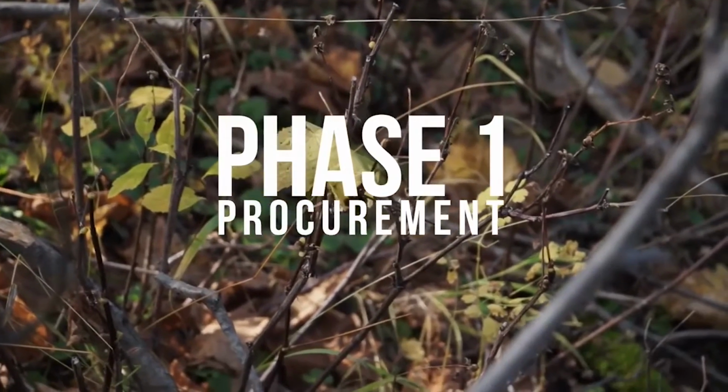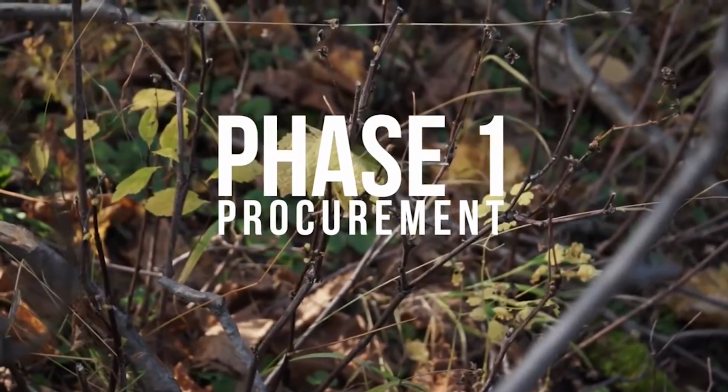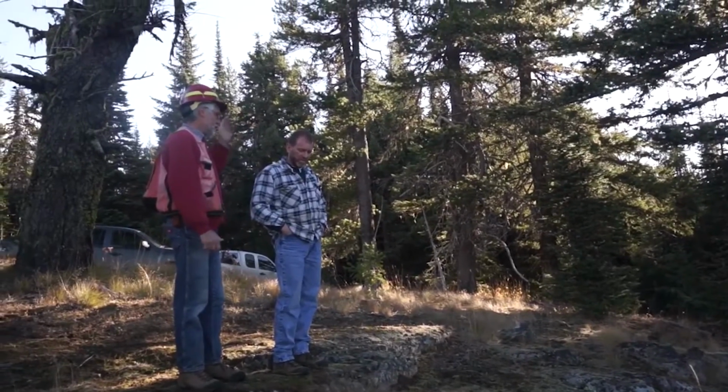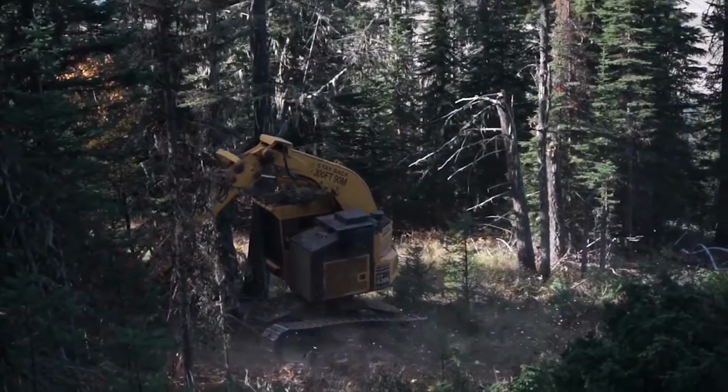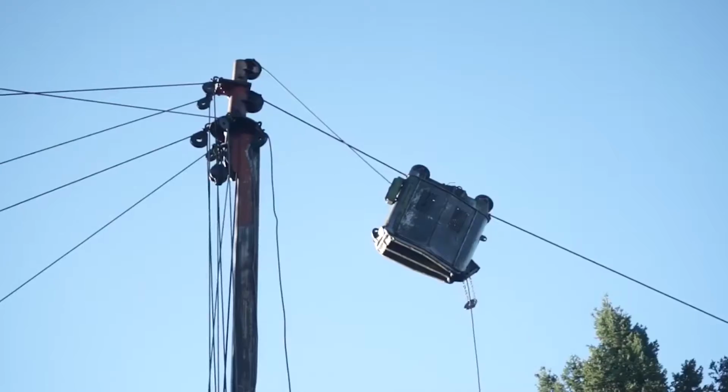The log is procured in the woods. Haulers get the wood on the ground and now they're gone, and we come in and do what we do, stack it up, then we'll leave.